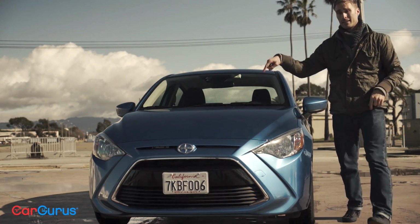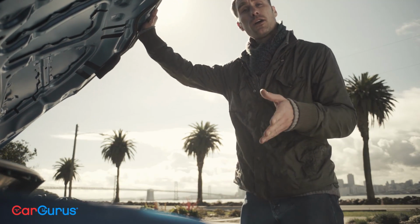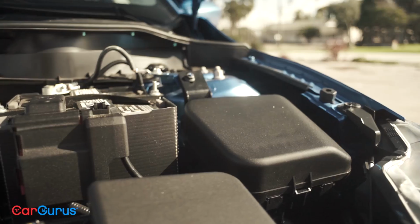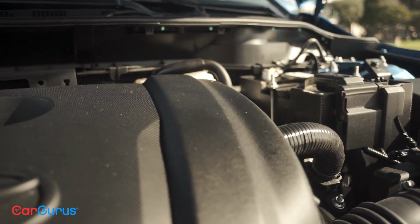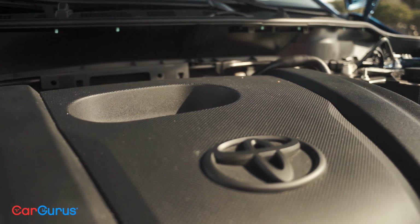The one drawback is the engine. Now, with 106 horsepower and 103 pound-feet of torque that don't even show up until after 4,000 RPM, things can get a bit sluggish from a start. Now, there's a manual shift gate and a sport mode to help keep those revs high, but to really utilize the power band of this engine, the 6-speed manual would be your transmission of choice.